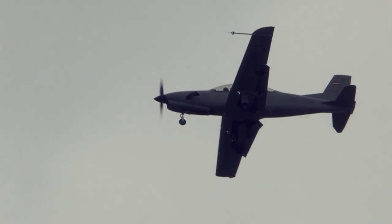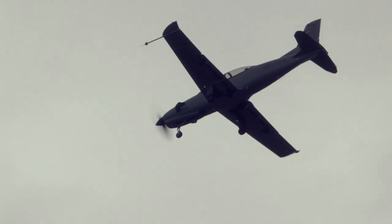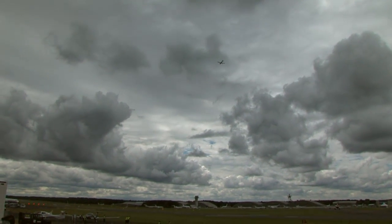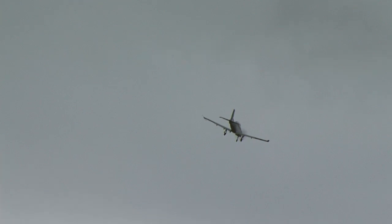Deciding not to position in for landing, that teaches me to believe the script. A slow speed pass with the gear and the flap extended. Having a closer look at the aircraft on the big screens and streaming on the Farnborough website.